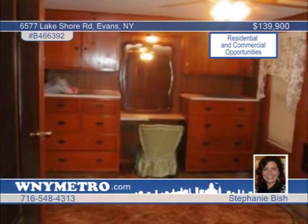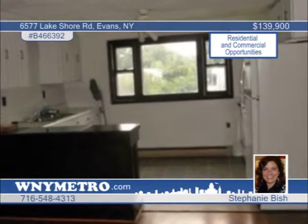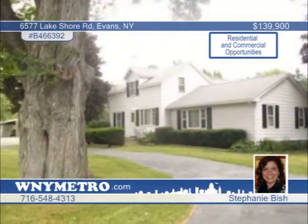This property would make an excellent location for a small doctor's, lawyer's, or dentist office. So give Stephanie Bish a call today to learn about commercial and residential opportunities.